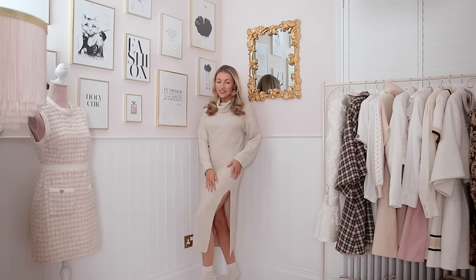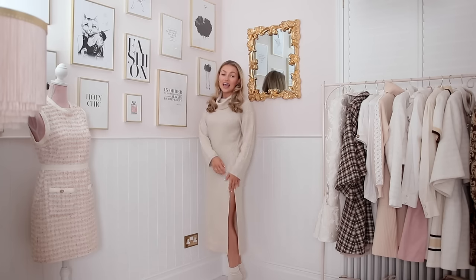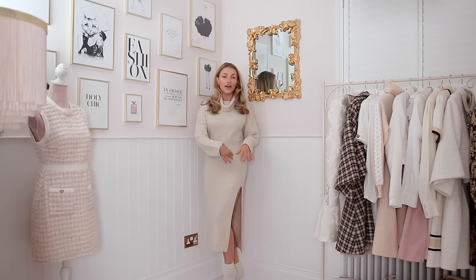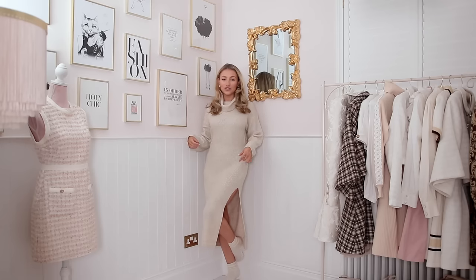I love the deep slit. I think the dress needs a deep slit, and it's not too bad. It's not outrageously high. And if you're wearing tights or long boots, you won't really notice it that much. But I think it just really adds a little bit of youth and sexiness to the dress, which is quite, you know, modest.